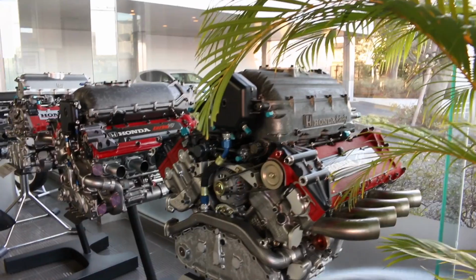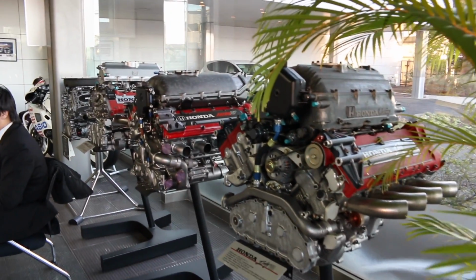Over here we have some V8s. These are from America. Won't be able to show you too much because they are having the meeting just there.